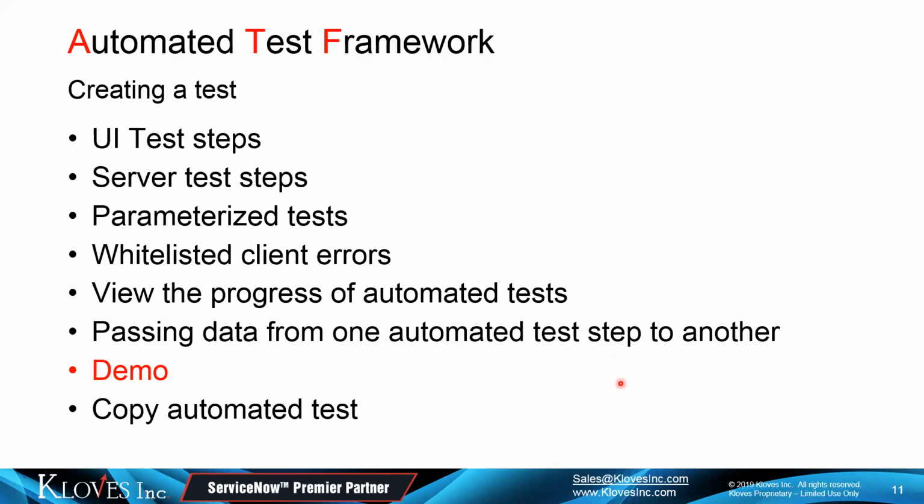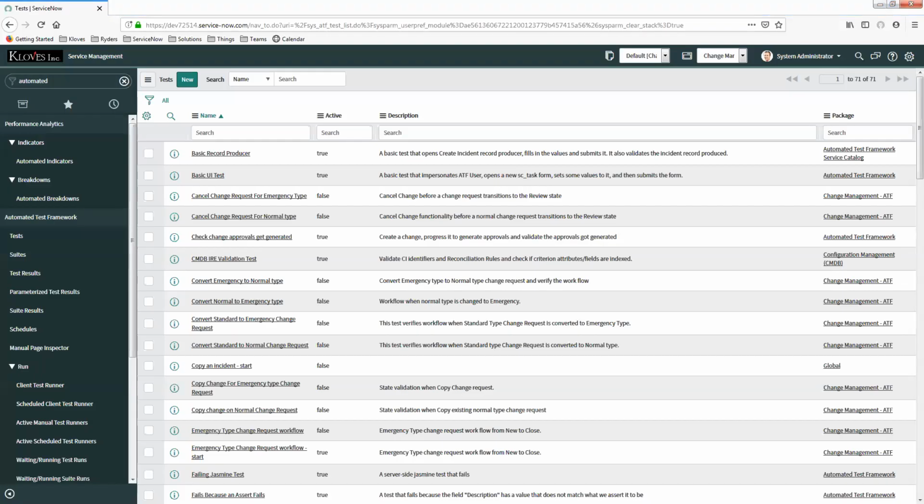And then right now we're going to go into a demo, just create a step. Now this part is going to be a little bit on the tedious side once we get going, but I definitely wanted to show some of the steps that would be created as we go.